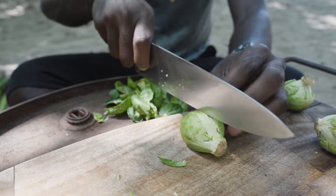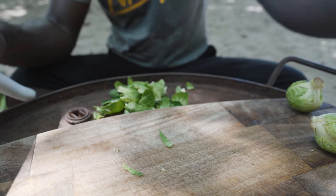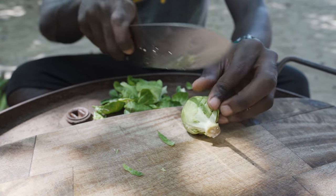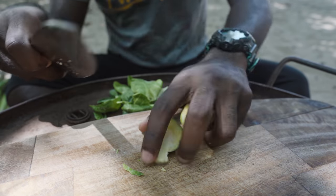How do you normally make your Brussels sprouts, really? I chop them in. That's it. I don't like when they're soggy. Neither do I. Very simple ingredients, so we treat them as such.